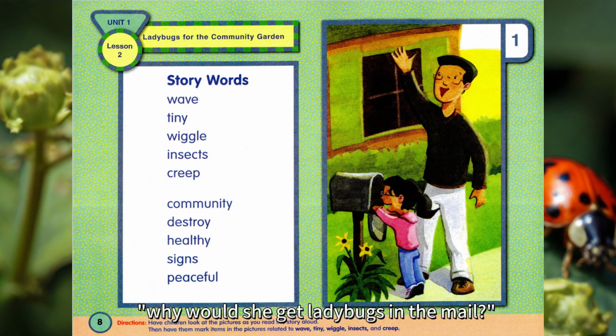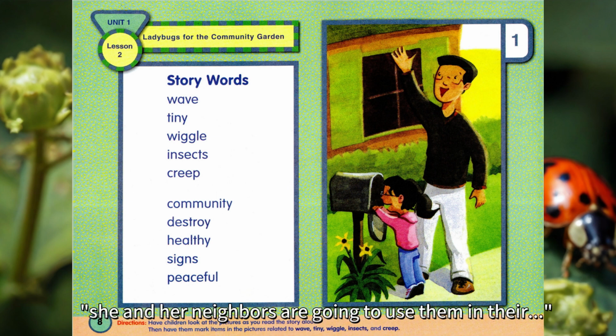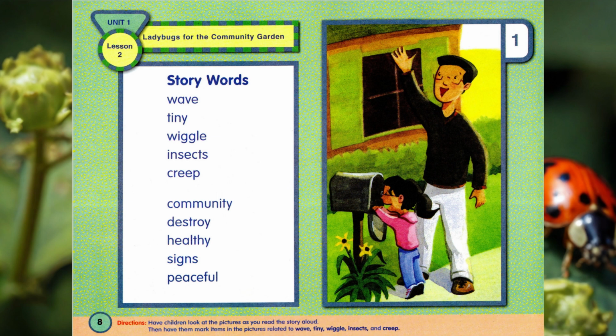"Why would she get ladybugs in the mail?" "Well, she and her neighbors are going to use them in their community garden," Mama finished the sentence for her. "Their neighborhood started one last year." "Maggie," teased Papa, "which would you rather get in the mail? Your letter from school or some ladybugs?"